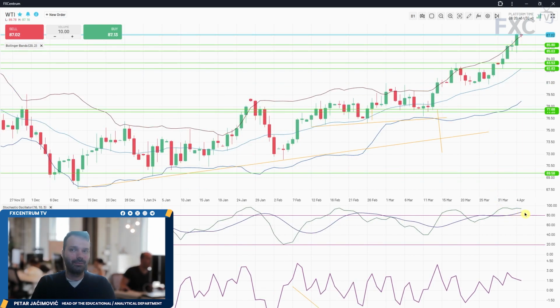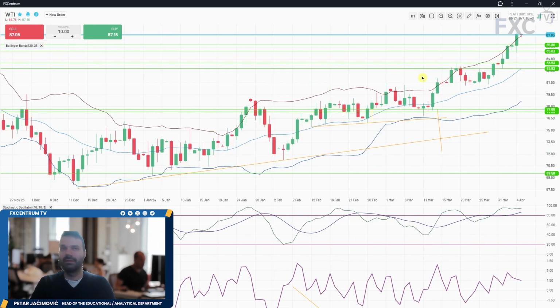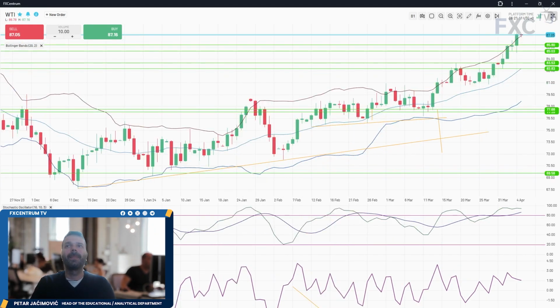Slow line is rising, as you can see here on the stochastic. Fast line is just correcting a bit. Here in the hourly time frame, we had this initiation and the breakout of the upper Bollinger Band. Now we have just a sideways consolidation, so I still see potential for further upside continuation. After this consolidation or a natural pullback, there will be a chance for higher prices towards the 89.50 mark.